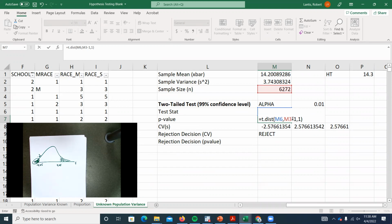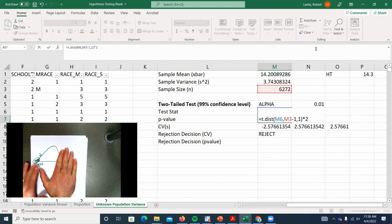What's the last step I need to do here for this two-tailed test? If I get the area in this left tail, my total p-value is the area in both these tails. So I still need to multiply it by two for a two-tailed test. Now, if this was just a left-tailed test, evidence on the other side doesn't go against the null. Once I find the area in the left tail, I'm done. That is my p-value, right? But because it's a two-tailed test, evidence on either side could go against the null. I have to remember I've got a tail on the other side with the same probability. So I need to multiply it by two.